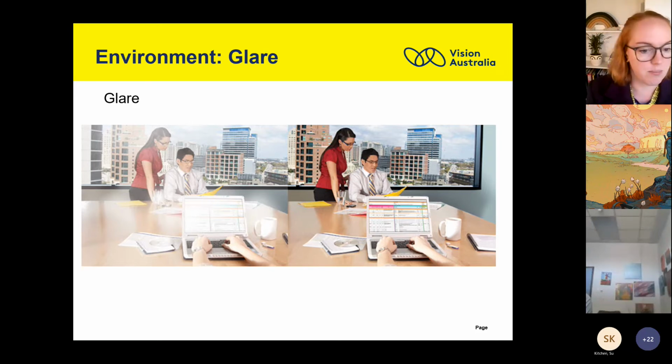The presence of glare prevents people with lots of different conditions from using the vision that they've got available. So simply using blinds or curtains to reduce the amount of natural light can really reduce glare. Consider matte surfaces rather than glossy surfaces for counters or tables or whatever it is. And recognise that your client might need to wear sunglasses or a hat indoors if it makes them feel more comfortable. Some clients benefit from tinting, and that might be something to consider for their home.